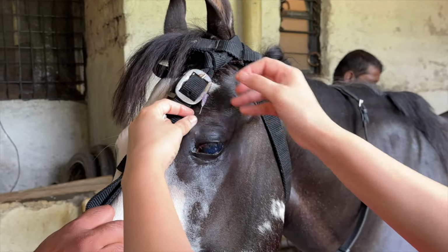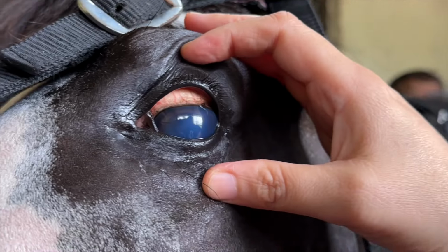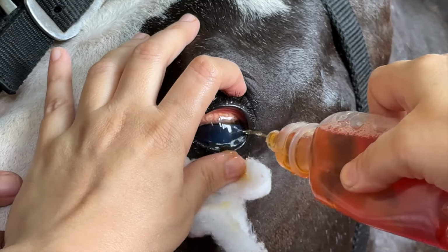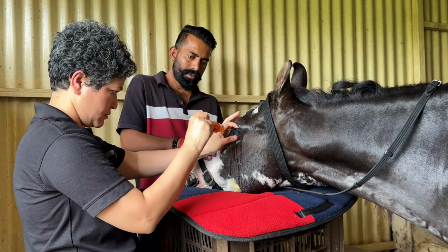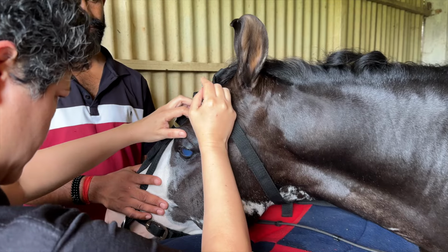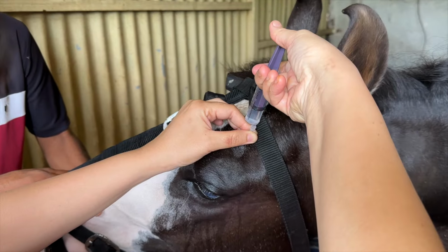So I'm right now giving blocks so that he will lose control over his eyelids. I'm basically just disinfecting this eye. I'm just cleaning the periocular area. This is called a retrobulbar block. I'm going to give a local anesthetic injection behind the eyeball.